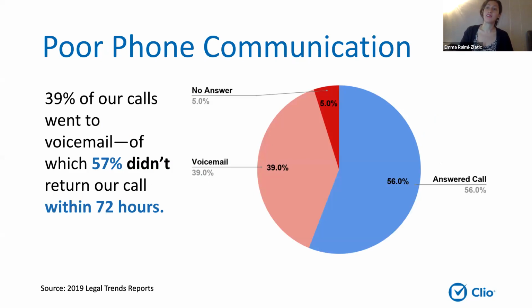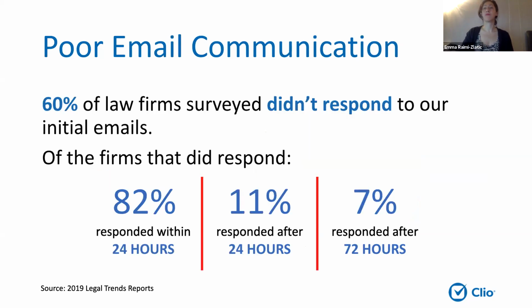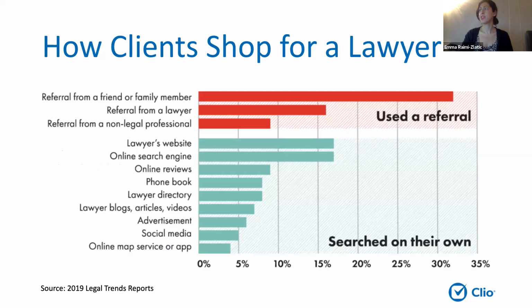So again, you can stay on top of those prospects and make sure you maintain them by just being a little bit better than this, right? Making sure you're meeting those expectations. Same with email communication here. We didn't see great results. Many firms were not even responding to the initial emails at all. And if they did, only 82% responded within that 24-hour time period that clients expect.